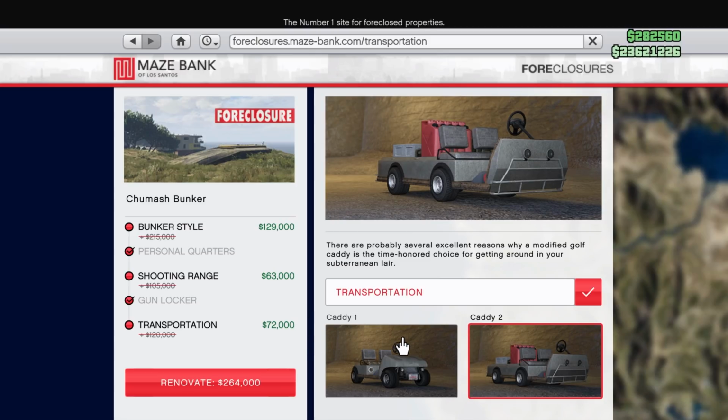And then you can actually get 40% off all the upgrades or renovations for that business, so I thought that was pretty awesome as well. So definitely take advantage of these sales.